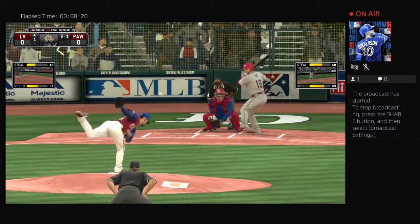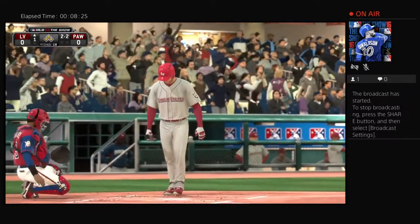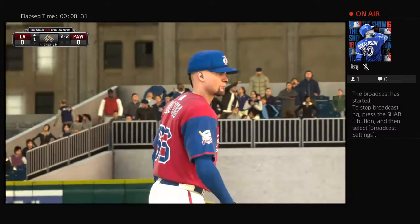Two-one. 2-1 pitch is a fastball swung on and missed, 2-2. Now you got to beware of that sinker. I mean, he'd take a strikeout right now, but I think he still just wants this guy to hit the ball on the ground.